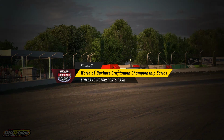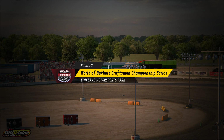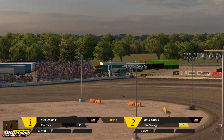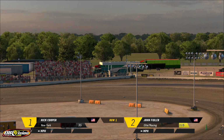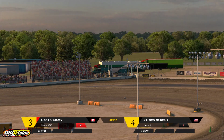It is time. 50-lap feature event here at the quarter-mile bull ring in Limaland. 20 cars will be scrapping it out. Let's go down your starting grid. On pole, the 35 of Nick Cooper will be leading them to green, starting on the inside of the 115 of John Fiddler. Look for the 115 to try to get a good run and hold that top side in towards 1 and 2 on that first lap.